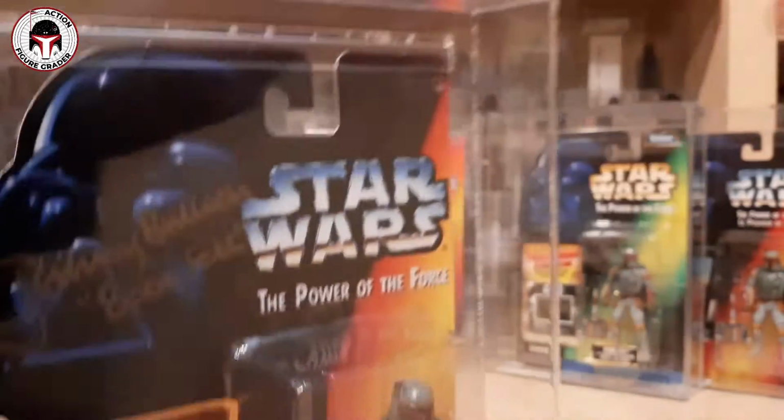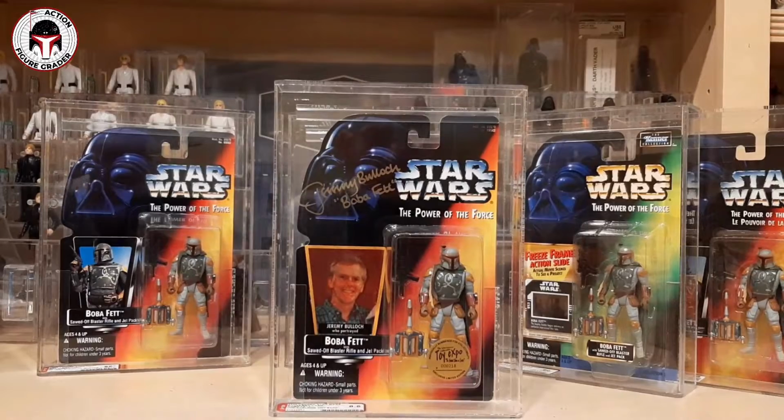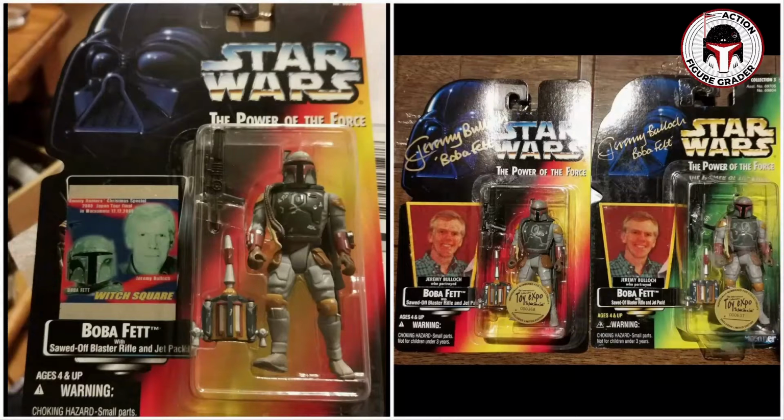Okay, so let's take a look at some of the other rare Expo Boba Fett figures that are out there. Hold on one second. Jeremy Bullock was pretty famous for attending lots of different conventions out there, and here are some examples owned by my friend Stanley. The left-hand card is not signed, but it is a Japanese Expo exclusive called Witch Square, and it has a unique sticker on the front.